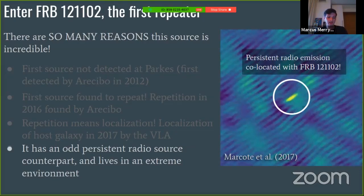So finally, the last reason why FRB 121102 is so particularly awesome is because follow-up observations in extremely fine scale radio by the very long baseline interferometry set of telescopes found that there was persistent radio emission co-located with FRB 121102. So not only was it producing this bursting emission that we saw repeat from the same location on the sky, there was also this persistent source that emitted more faintly but persistently at the same location as the fast radio burst. This has led to much speculation about the persistent radio emission potentially being from something like a surrounding supernova remnant.